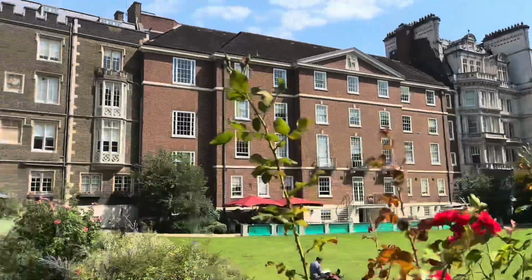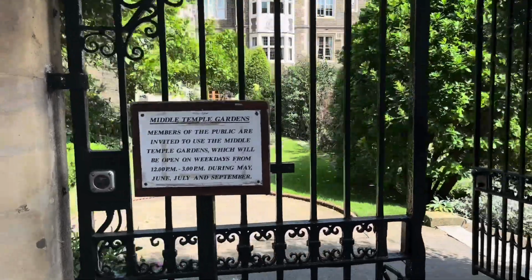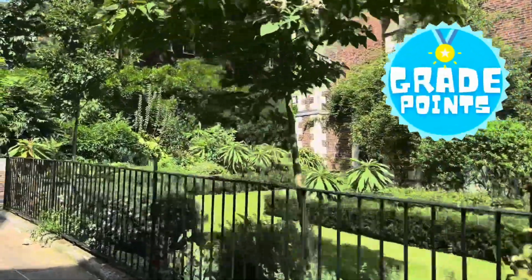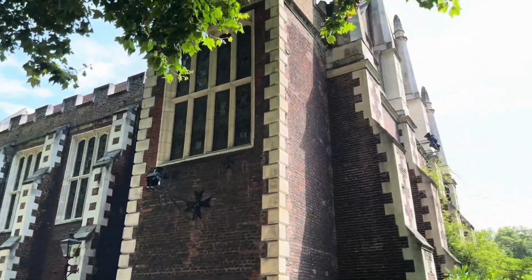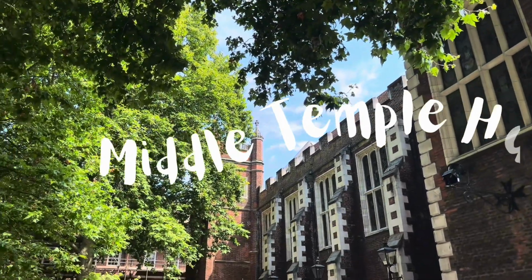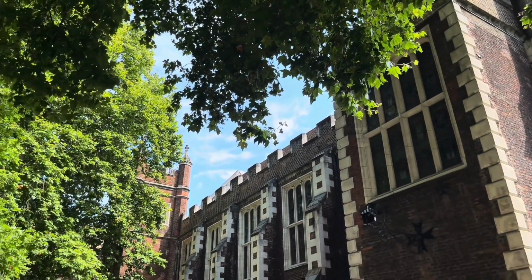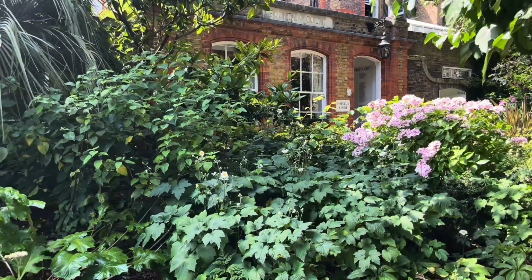Apparently, according to legend, William Shakespeare's Twelfth Night was first performed here. This whole area forms part of the Inns of Court, so there's lots of barristers around, lots of legal offices. We're just walking past the Grade 1 listed Middle Temple Hall. This was built in 1562. I mean, that's mega old, right? So it's Elizabethan, and it's one of the finest examples of Elizabethan architecture in London. Do you remember when we went to see St Paul's over by Smithfield, and we saw those Elizabethan houses, which were the oldest residential dwellings? So this is another example of Elizabethan architecture. Absolutely stunning, isn't it? This area around here is called Fountain Court.